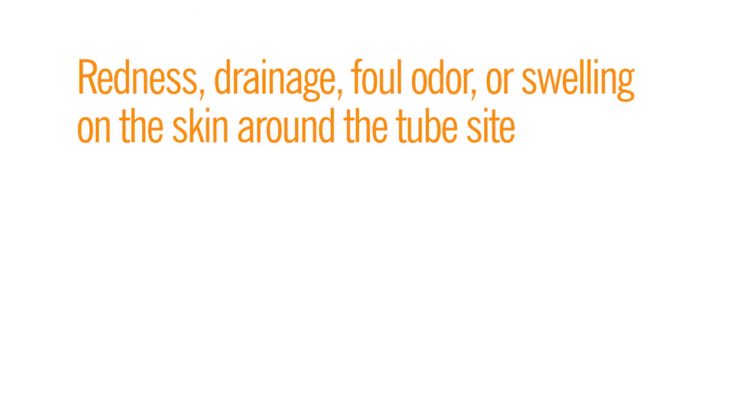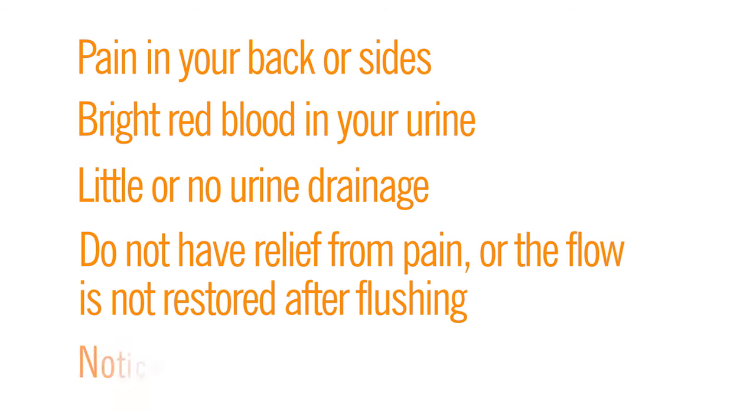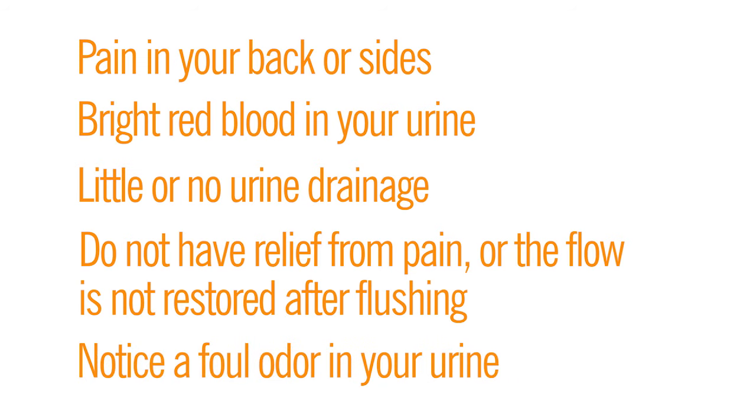Watch for these signs and symptoms: redness, drainage, foul odor, or swelling on the skin around the tube site; shaking chills; a temperature above 100.4 degrees Fahrenheit or 38 degrees Celsius; pain in your back or sides; bright red blood in your urine (some pink urine is normal); little or no urine drainage; you do not have relief from pain, or the flow is not restored after flushing; or notice a foul odor in your urine.